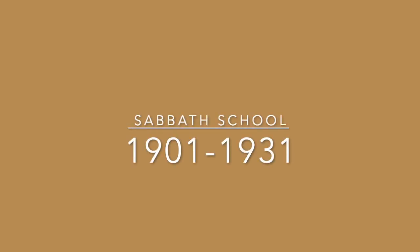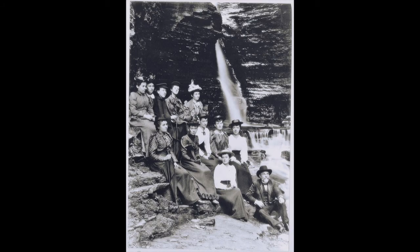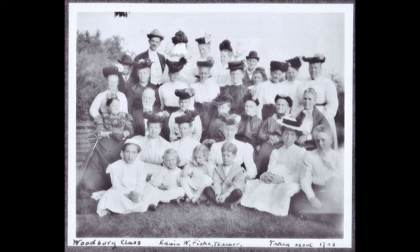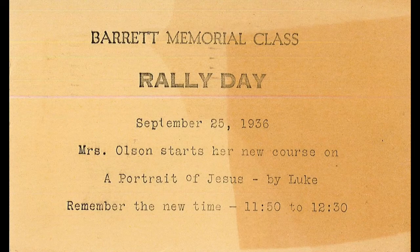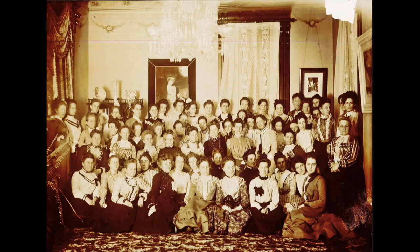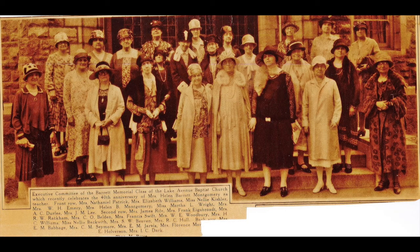1901 to 1931 were very active years for the LABC Sabbath School. The Deacon Woodbury class likely was formed prior to 1900, but the first dated picture in the archives is dated 1903. The Barrett class was organized in 1903. Helen Barrett Montgomery was the teacher of this class until her death in 1934. The class was named after her father, Dr. Amos Judson Barrett, who was the second pastor of LABC.